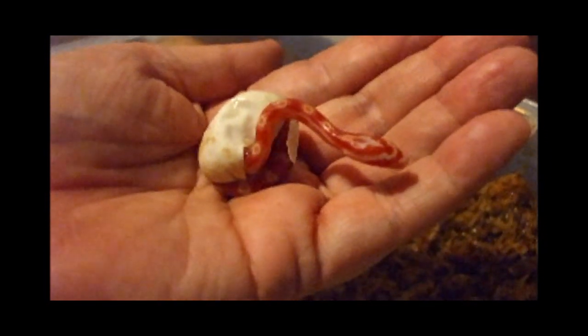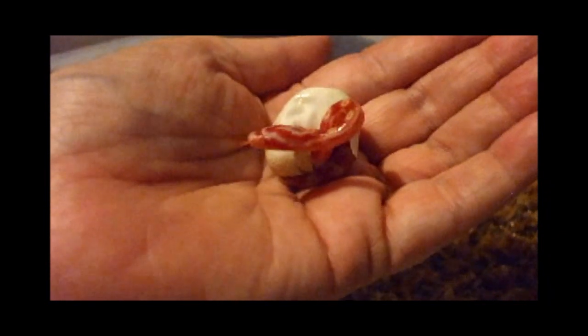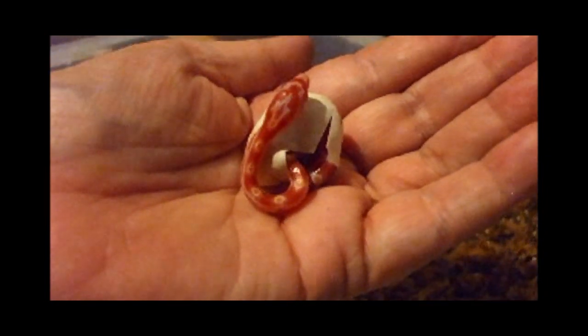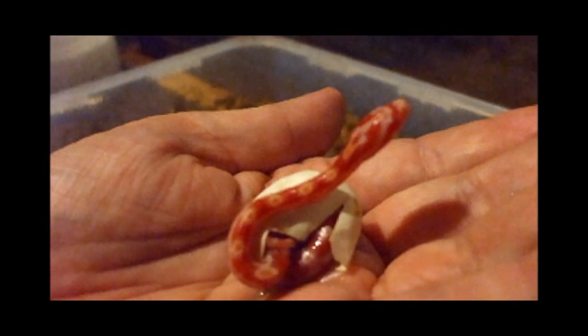Here's another one checking out the world. Doesn't seem to mind being in my hand at all. Very cute little amel. Looks like she could almost be motley, judging by the spots on her neck. We'll have to see when she comes out if she has more of a motley look. Looks very motley to me, but not positive. Anyway, she's just coming out, looking at the world here. I think I'm going to set her down, because I think she may end up coming fully out of the egg, so I'm going to cut the camera for a minute and set her down.